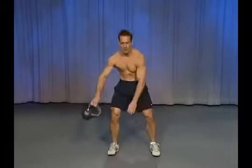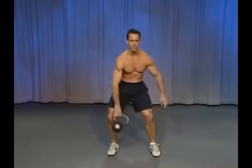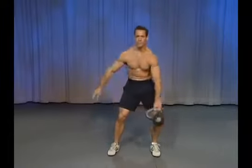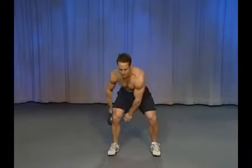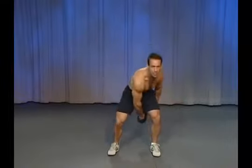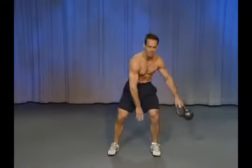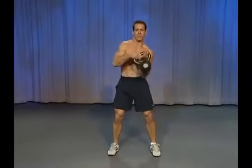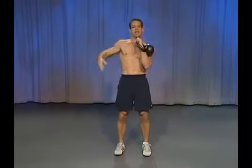Every time you drop, you're contracting the abdominals. That's it. Keep going. Doing a good job. Stick with the pace for another couple of reps here. Okay, now we're going to be doing the standing knee raise.